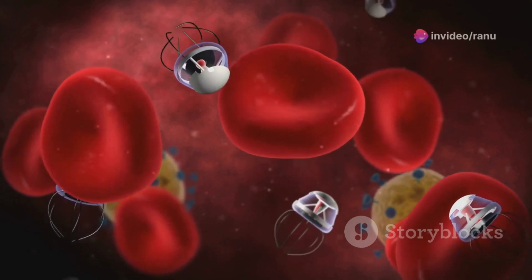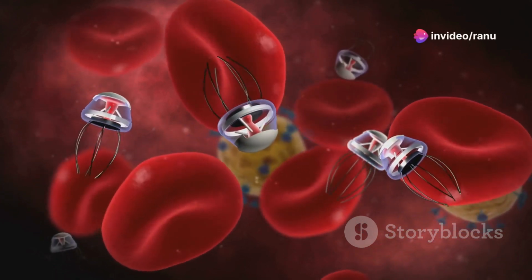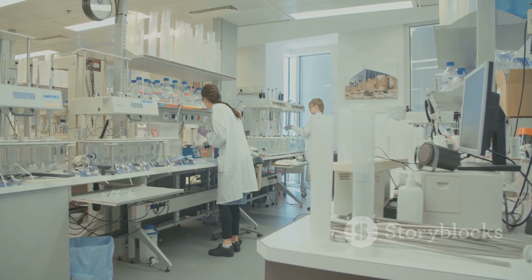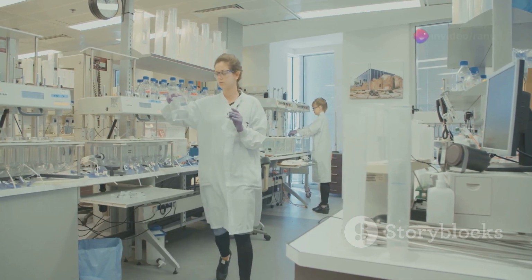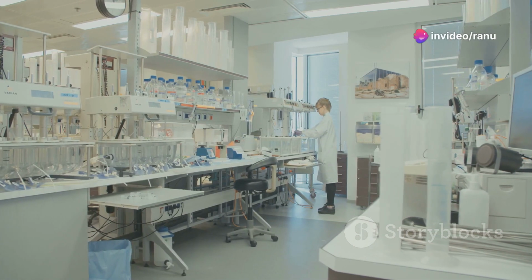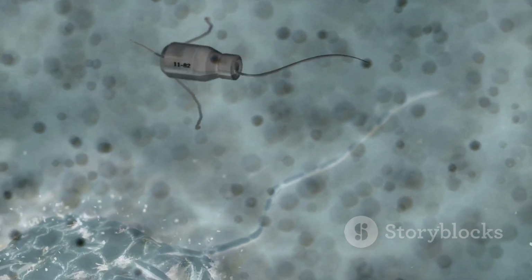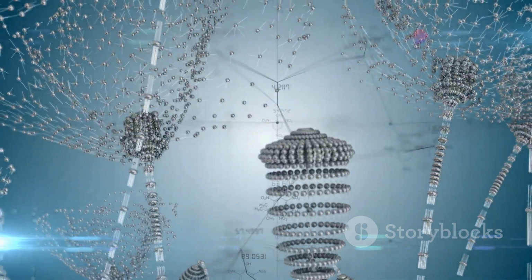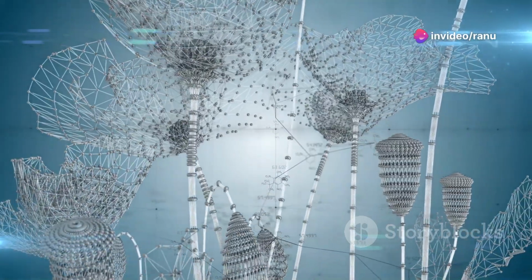Nanoparticles, for example, can be used to deliver drugs directly to target cells, improving therapeutic efficacy and reducing side effects. These particles can be engineered to carry a specific drug payload and to target specific cells or tissues, ensuring that the drug is delivered precisely where it is needed. This targeted approach is particularly beneficial for treating diseases such as cancer, where conventional chemotherapy often affects healthy cells along with cancerous ones, leading to significant side effects.